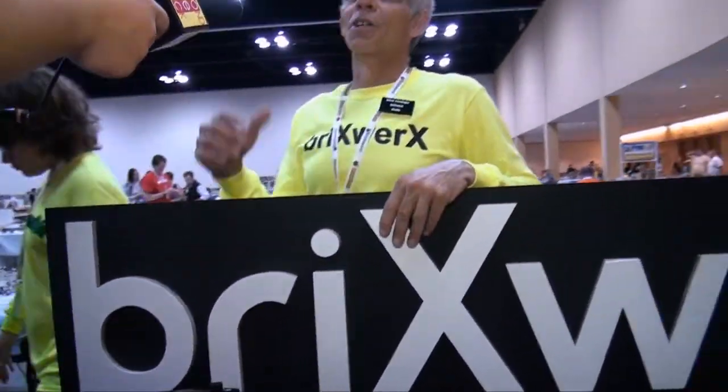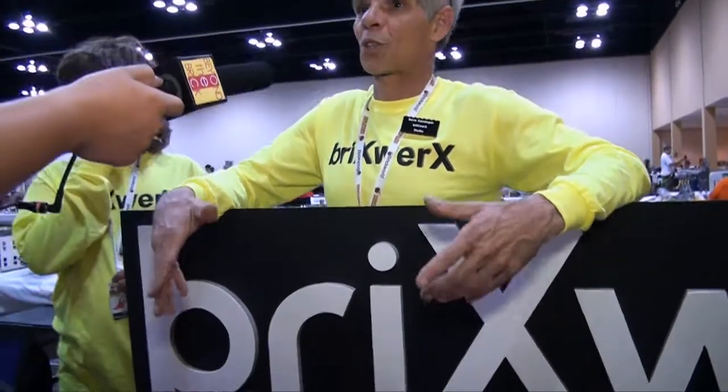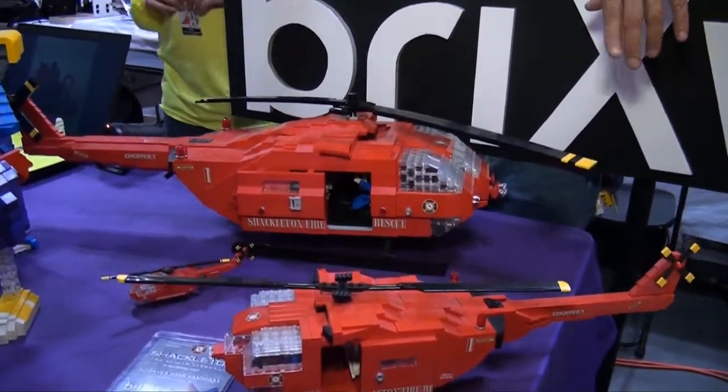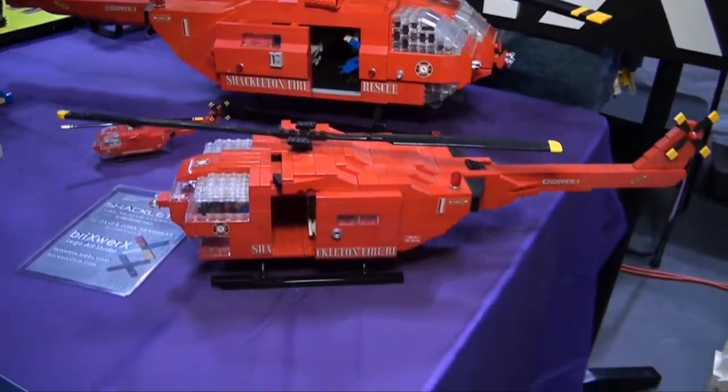We have a friend here, Jeffrey and Robin Vians. They have this really wonderful town layout called Shackleton, and recently they had a flood and most of their stuff was destroyed. But their Shackleton town inspired us to build a tribute to them because we've done so many shows elbow to elbow, wonderful people, and we designed the fire rescue chopper.